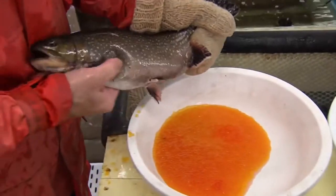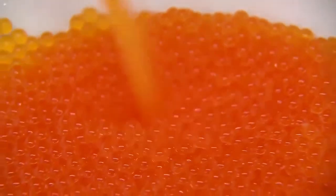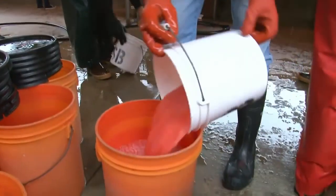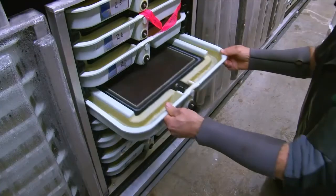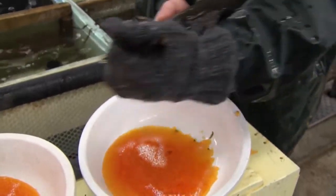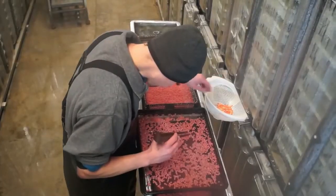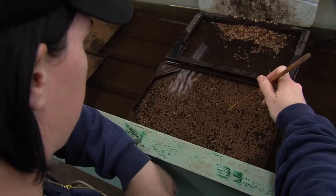The hatchery workers collect fertilized eggs and put them into baskets. They run 51-degree water through the baskets, mimicking a stream. There are 20,000 eggs in each basket. That's a lot of eggs. Hatchery workers take out the white dead eggs from the healthy eggs.